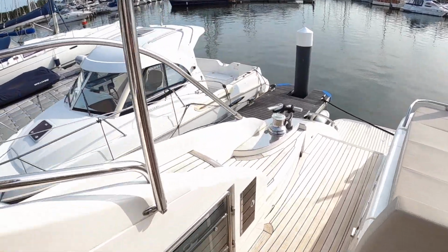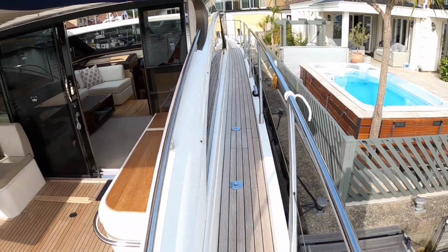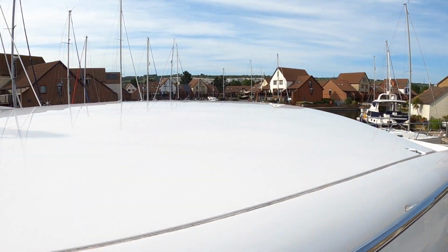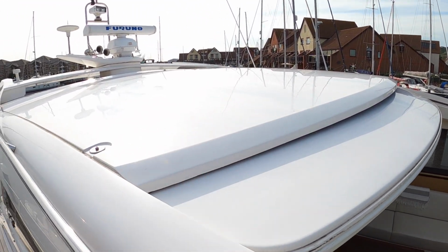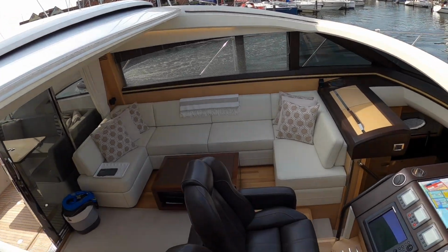So to access the decks, we come right to the back and we head up this way. Now up here you can see the top of this roof section, and that sliding part of that goes right back into there. So even when that's open, it still looks sleek. And again, you can get an idea of the size of that.